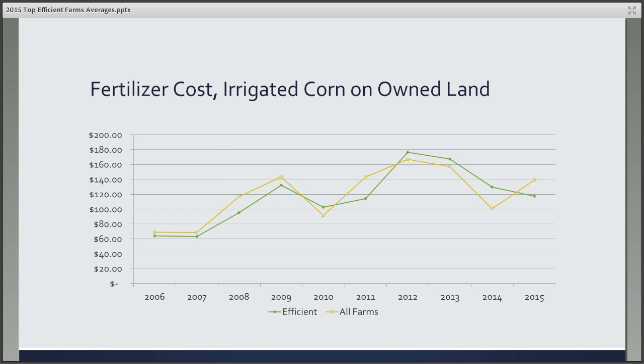For example, here on fertilizer, we're talking over $20 an acre that the top efficient group had been spending in 2014, and now they're less than all groups. And it makes me think that these top efficient producers were willing to spend more when the crop price was giving them reason to do it, or when spending an extra $20 an acre for fertilizer was getting them a guaranteed return or a likely return more than that. And now that the return that's coming back is less, they're backing off how much fertilizer they're applying.